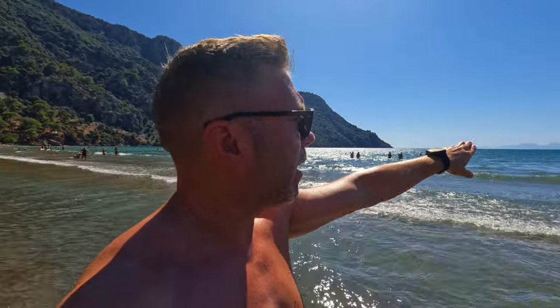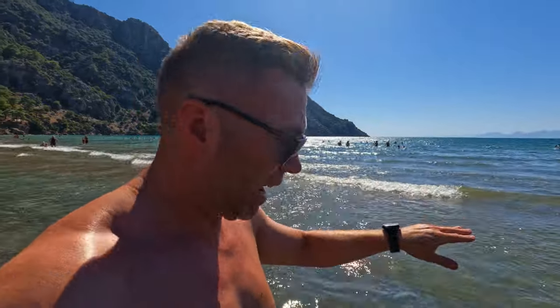Like, we were out quite far. There's a couple of islands over there that we went past. You can just see how shallow. Because it's so clear, you can see to the bottom. And you're probably only into your waist a good few hundred yards out. So the sand's really soft underneath. There's no pebbles or anything around here.